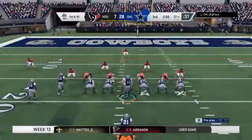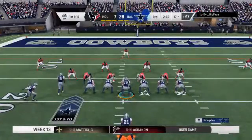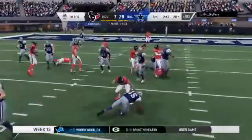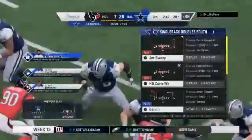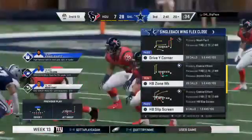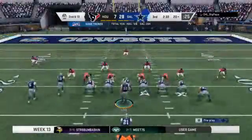And they'll start out here with a jet sweep, and that one covered beautifully. Their defenders stayed home, and they'll stop him behind the line. That'll set him back with a loss of 3 on the play. And that'll make this a 2nd and 13.